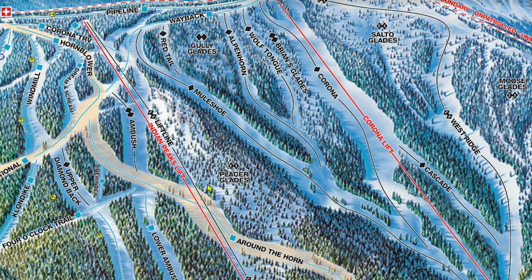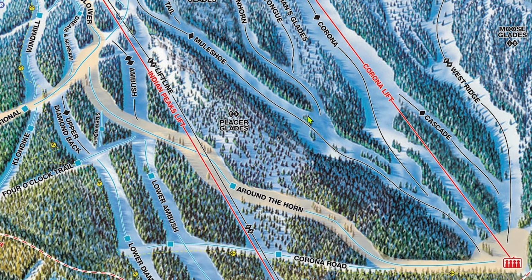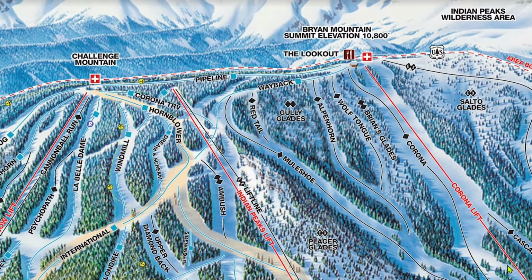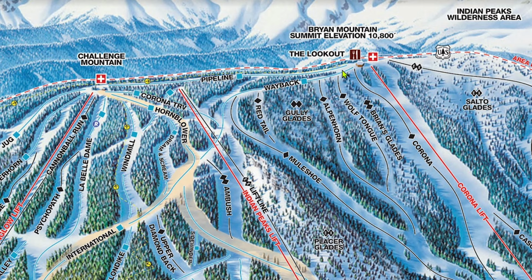These placer glades are extremely steep and dense, and I consider them to be the second hardest skiing in all of Eldora. The Corona lift can get busy at times, but as is with all of Eldora, it generally isn't all that bad. Off the left of the top of Corona are a pair of blues which get you back to the Alpenglow side of the mountain. Pipeline is extremely flat and requires quite a bit of pushing, so I would highly recommend taking Wayback instead.